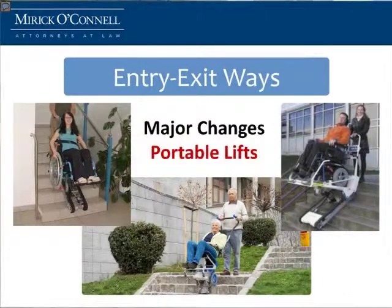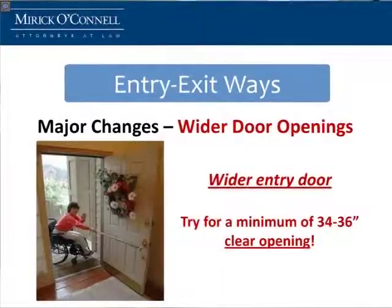So some of the other things. So you've gotten up the stairs? Can you get in your door? Is it wide enough for you? Wider door openings. You want to try for a minimum clear of 34 inches.